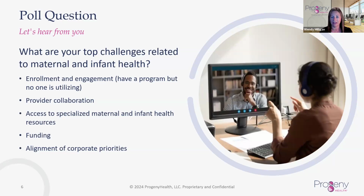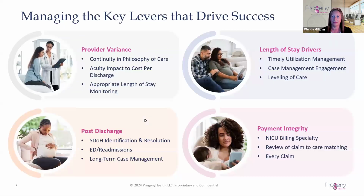There's what you call managed and unmanaged opportunities. So we can show you some data points that we see, and we can help you to see within your own population how you can have a bigger impact around collaborating with your providers. So appreciate your feedback on that.